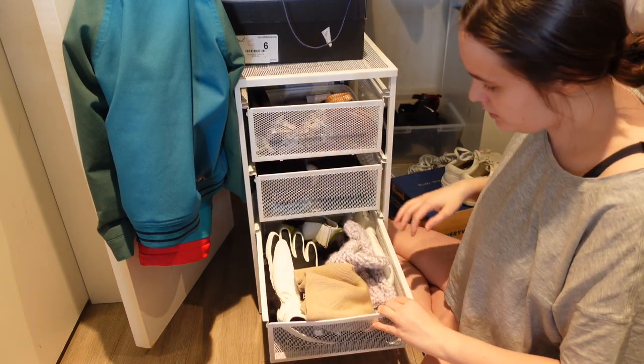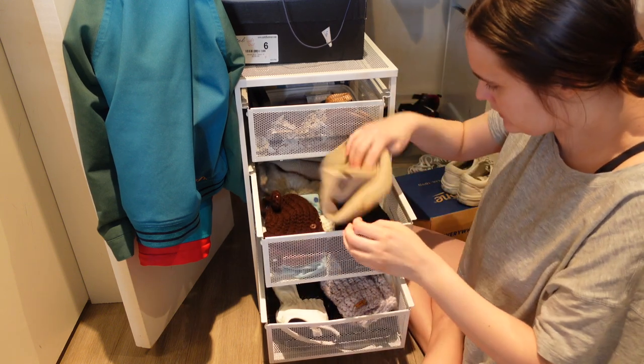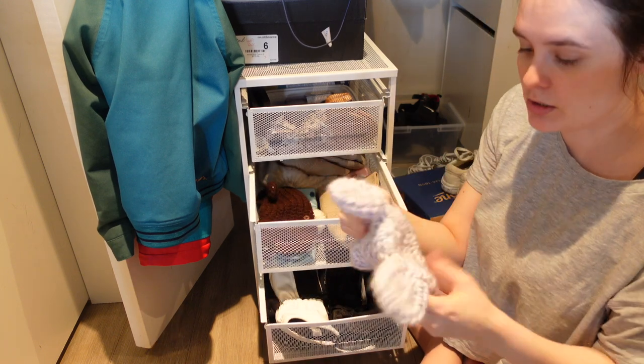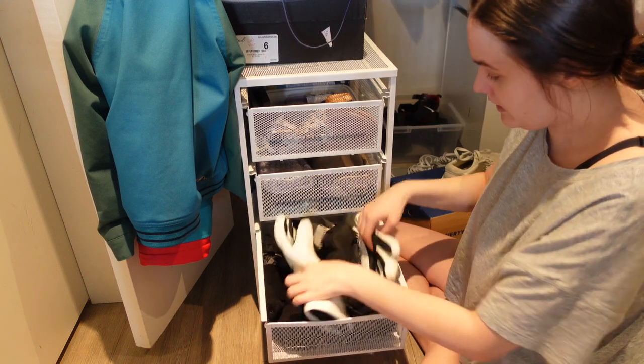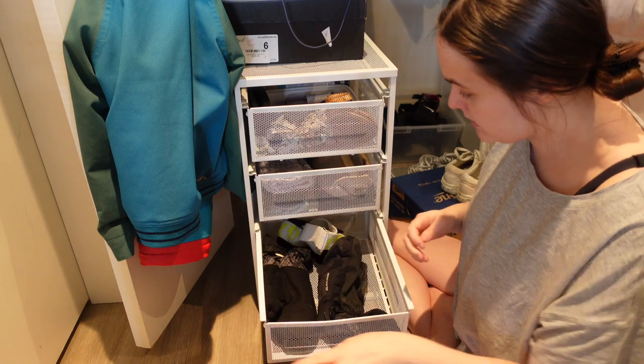And then the last drawer has more toques. So I'm gonna put that there. This is also my daughter's toque. It just is a little bit too big. We'll fit her next year though. And then I'm actually going to give these to my mom or see if she wants them.